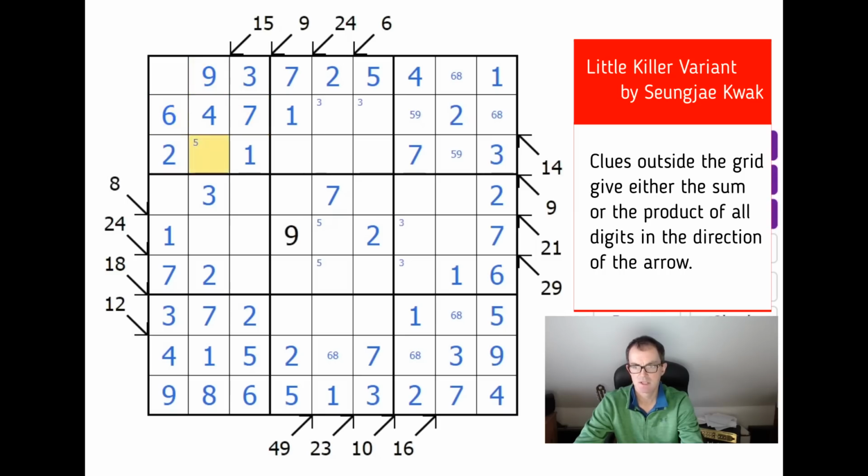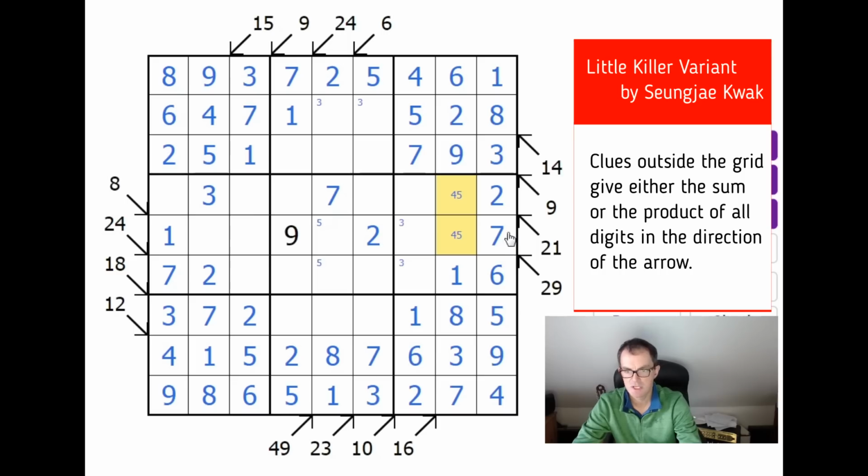9, 6, 5, 8, 8, 6, 6. Maybe I should switch to using the cursor, it might be quicker. 5 and 9 is resolvable. These 2 squares have got to be 4 and 5, which is not yet resolvable, except maybe I can do it with the 29 clue, because I've got 7, 7 and 2, that's 16.